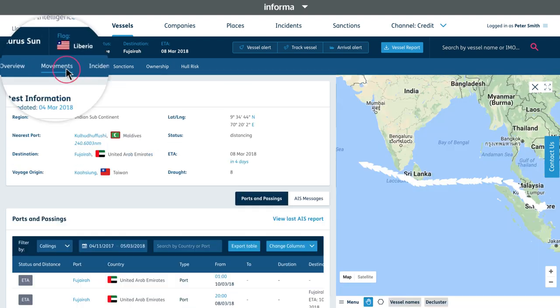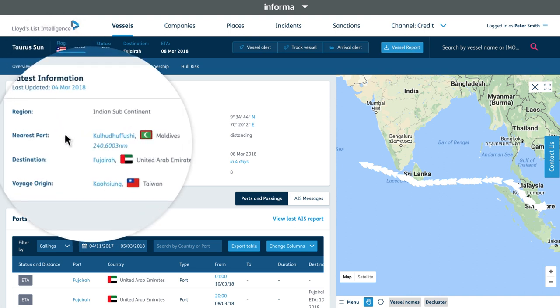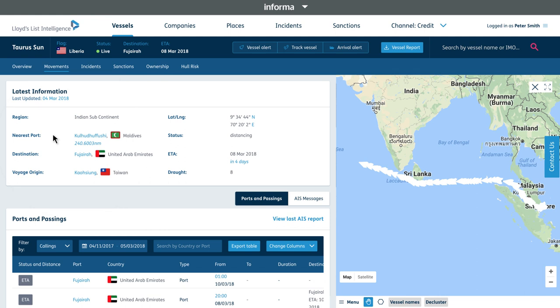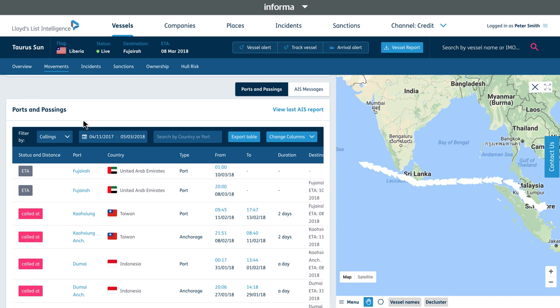On the Movements tab, the Latest Information section shows you the nearest port to the vessel's current location. You are now able to see more data for vessels sailing past ports due to increased tracking granularity in the Ports and Passings section.